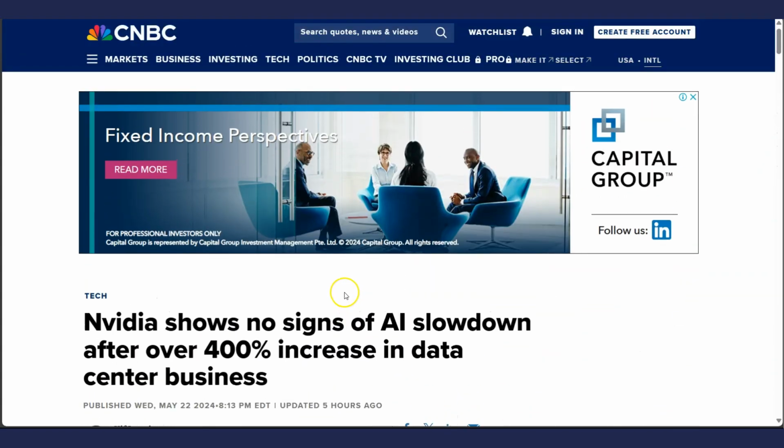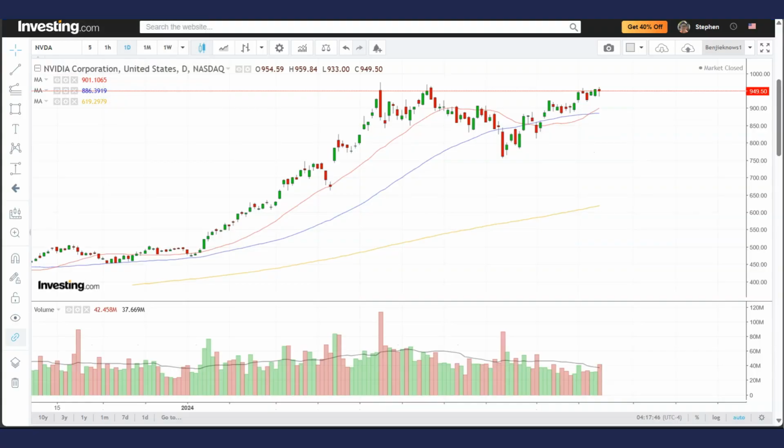So we're going to look at it from a technical point of view. And the stock is going to split 10 to 1, right? 1 to 10. So at this price, after the split it will be 100 over.